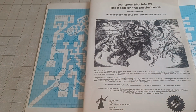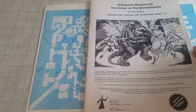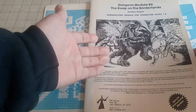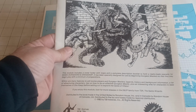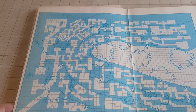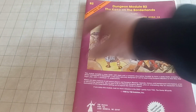And I love the cover, not the cover art, the first page with the great art with the combat with an owlbear. Very, very cool. Now they're kind of giving it away when they show that, but the idea here is that only the dungeon master sees this, so you wouldn't know. But that's a very cool combat, I think. Very, very cool picture, I should say. Anyway, that's the Keep on the Borderlands. I think it's the best because of the setting of what you can do with it. It's the perfect place to begin a campaign.